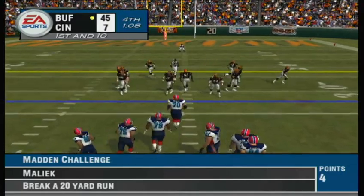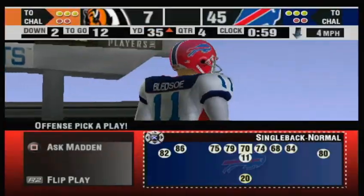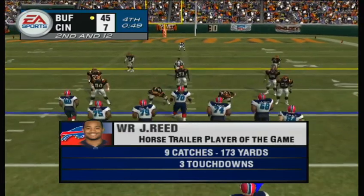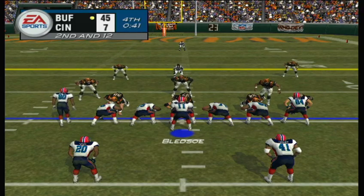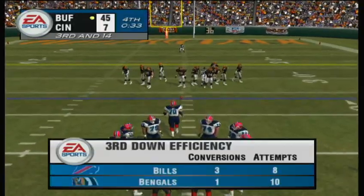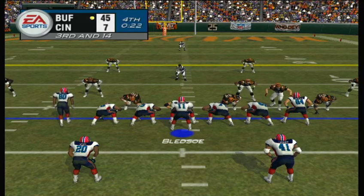First and 10. Ball on the 33-yard line. Set. Hut. Second and long. Ball on the 35-yard line. Set. Second and 12. Ball on the 35-yard line. Hut. Cincinnati looking for pass with only 3 down linemen and 7 DBs on the field. Set. Hut.